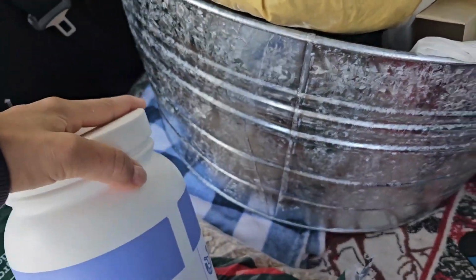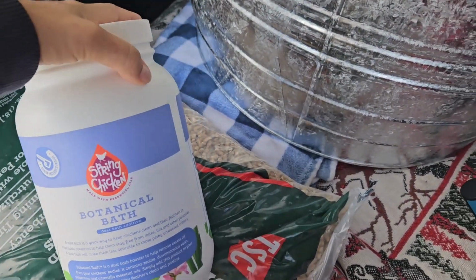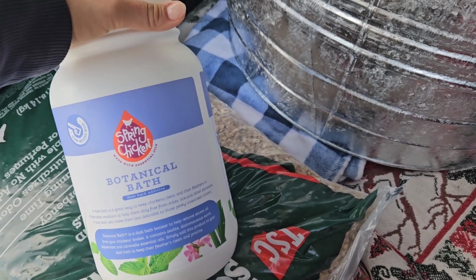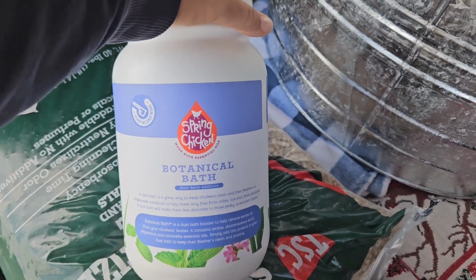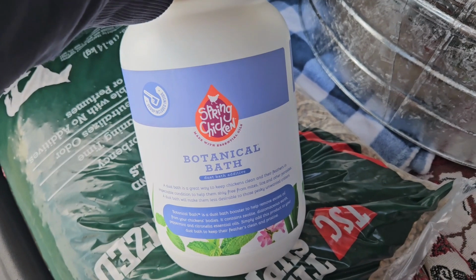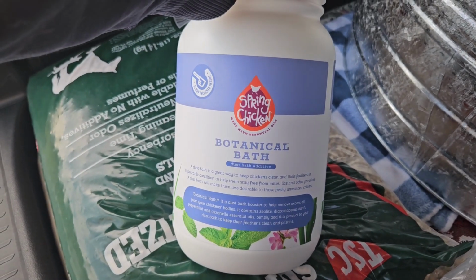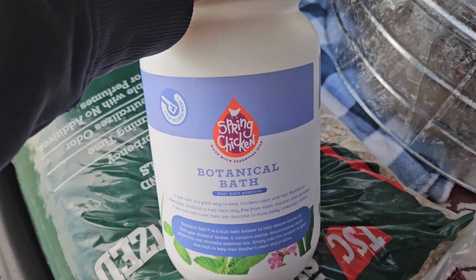This, which you don't need, I'm just going to sprinkle a little tiny bit. I know it's for the bath, the dust bath. But I like it because it has zeolite and diatomaceous earth and essential oil, so it just makes it smell really, really good inside of their chicken coop where they sleep also. And so, yeah, I just sprinkle a tiny little bit in there.